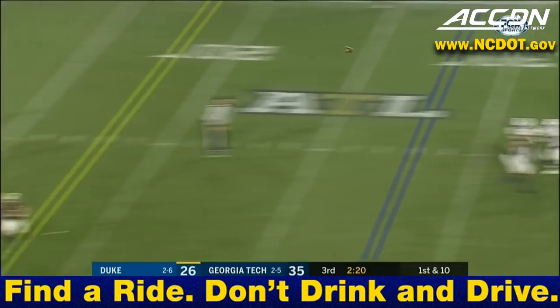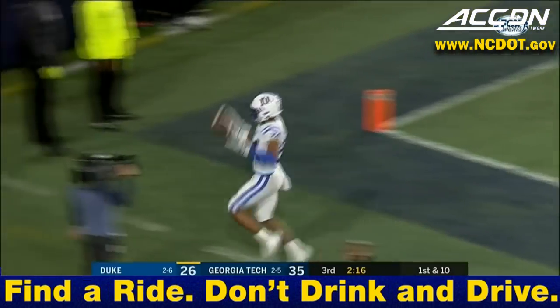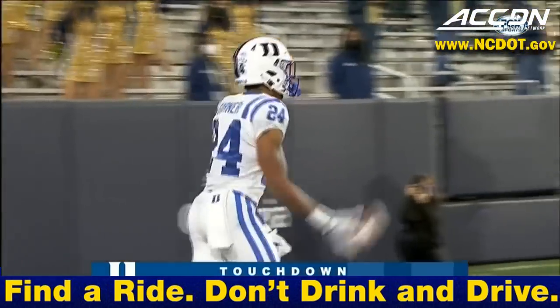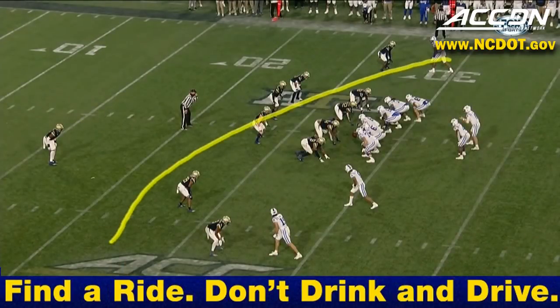Brice with the time. Wide open man. Garner turns toward the pylon, and he got in. Jared Garner, 28 yards to the house for the Blue Devils from Chase Brice. He's going to come all the way across this field.